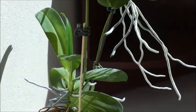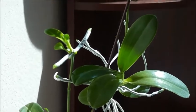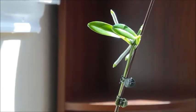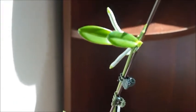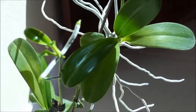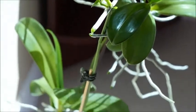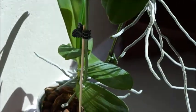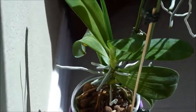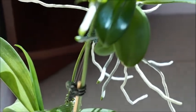And then here, another video clip from later on, and you can tell that the Keikis are growing bigger and the roots are a lot longer now. And I still kept them pretty much in a sunny spot, and I made sure that this orchid, the mother plant anyway, is properly hydrated. But it's already starting to show a little bit of dehydration, early warning signs.